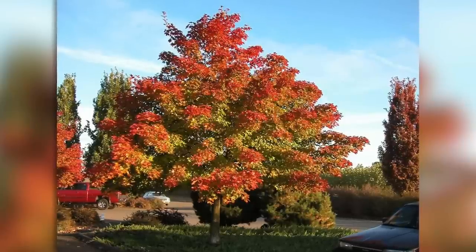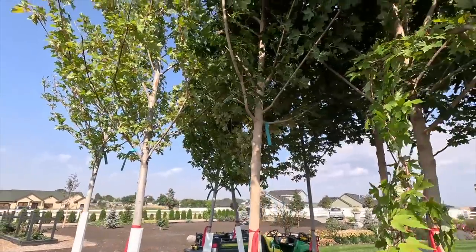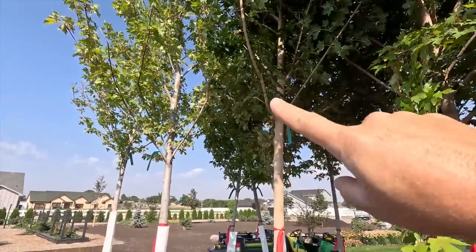Okay, the fall color on this one, the sunset in its name is perfect because it's just this most electrifying blend. I don't even know how to describe it. Maybe we can pop a picture up on the screen, but it's like the bright red, bright orange, bright yellow. It's just a gorgeous blend of all of them. So you can see the difference between the Pacific Sunset and the Autumn Blaze.